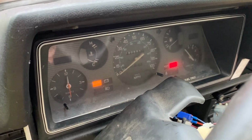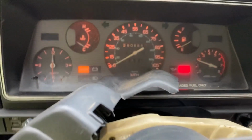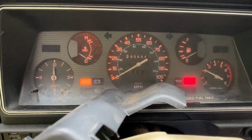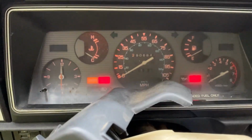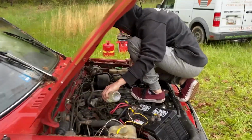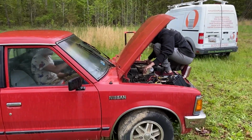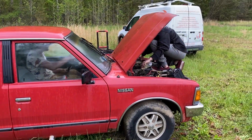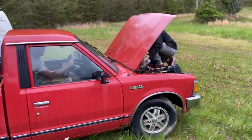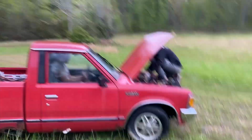So that's great, the engine runs, but what about things like the charging system and the transmission? Well, if we let the engine stall out, the battery light comes on, which would indicate that the alternator was charging the car when the engine was running. And the automatic transmission? Well, it goes into gear and it moves, which honestly, we're all impressed, especially if this truck has been sitting since 2005.